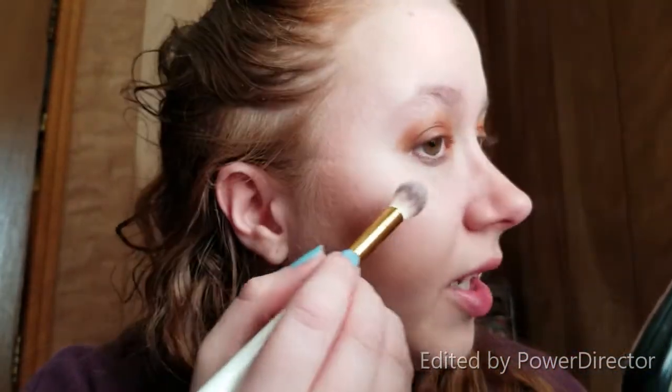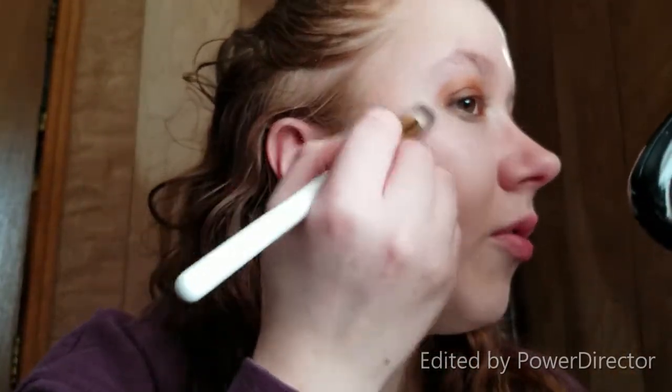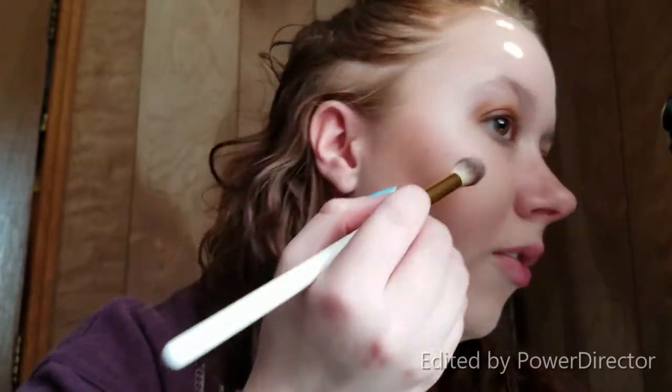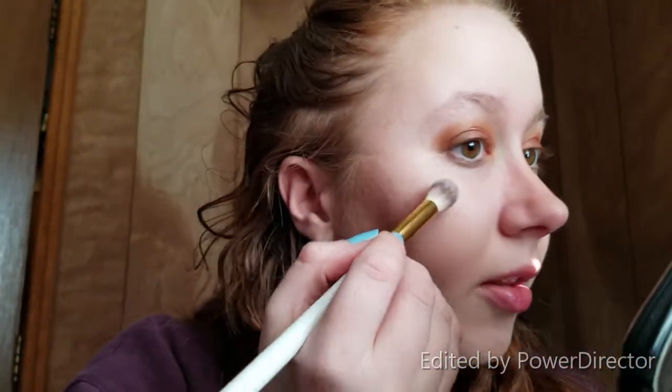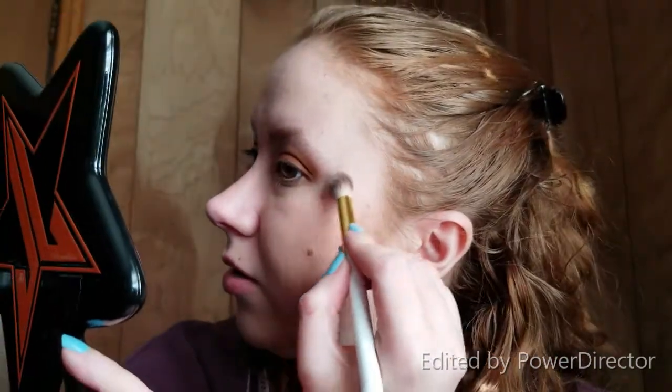So we're just gonna take this and put it right here. It's reading really deep today, so I'm just gonna go back in with the lighter side and build back up over it. I don't know if you can see that shadow, but even the light side seems to be doing it.